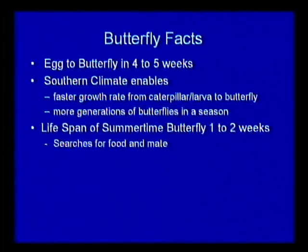In the research, I found some interesting facts about butterflies. You see them all the time. You just kind of take for granted that they're always going to be there. They go from egg to butterfly stage in a matter of 4 to 5 weeks. And being in the southern climate that we have, with the warmer weather, they have a faster growth rate going from caterpillar or larva to the butterfly. In this area, we see more generations of a butterfly species in a season.